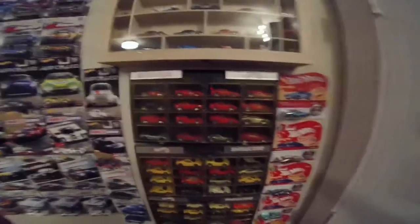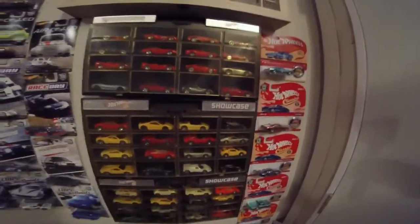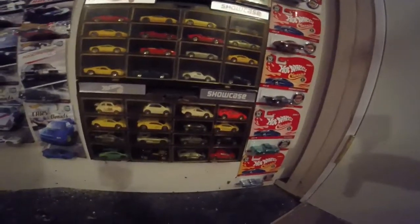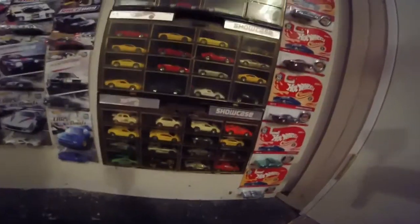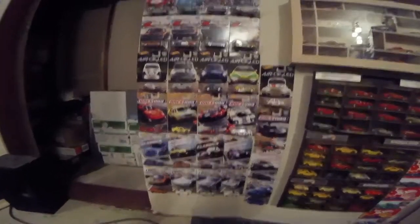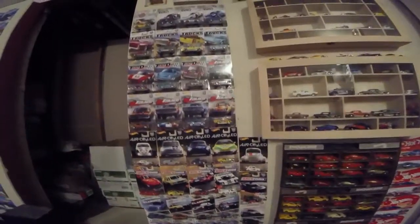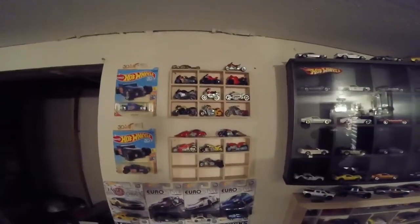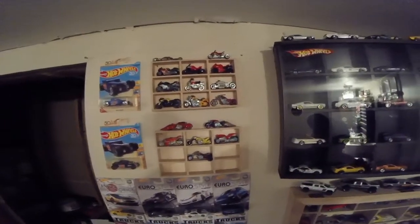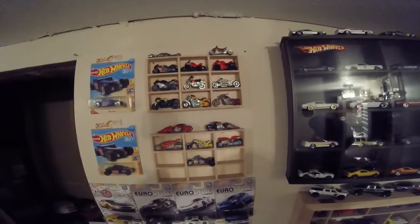And then we've got our Ferraris and our Maseratis down here. This is all our Italian stuff, our Lambos, whatnot. I'm going to have to find some other cases for these as well. Some of my carded stuff, some of my Car Culture cars that are still carded from the first and second years of Car Culture. My motorcycles. Got a couple more slots. There haven't been a lot of motorcycles lately, but that's the extent of my motorcycle collection.